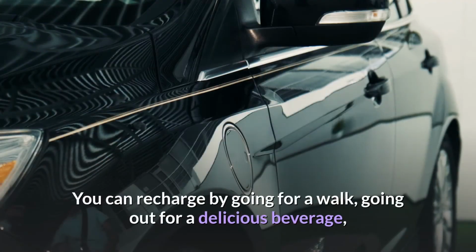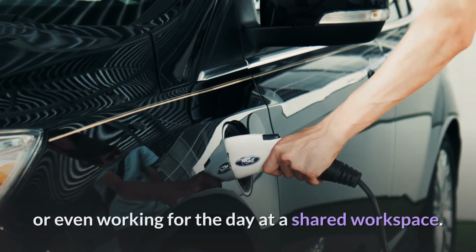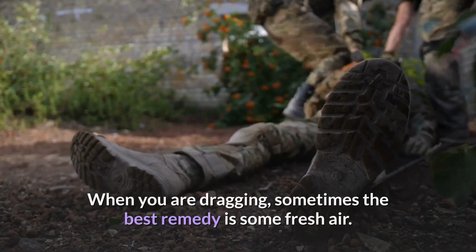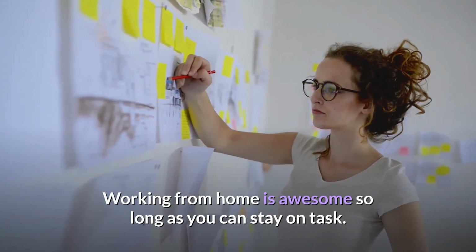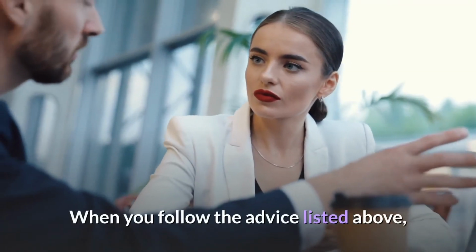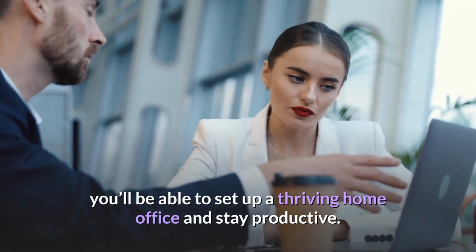You can recharge by going for a walk, going out for a delicious beverage, or even working for the day at a shared workspace. When you are dragging, sometimes the best remedy is some fresh air. Working from home is awesome so long as you can stay on task. When you follow the advice listed above, you'll be able to set up a thriving home office and stay productive.